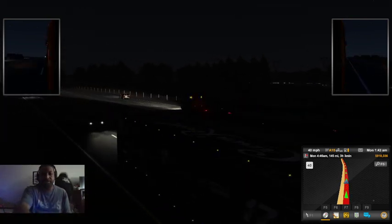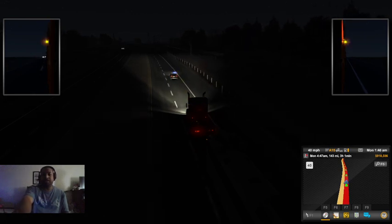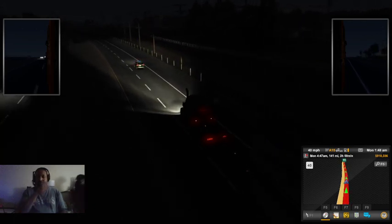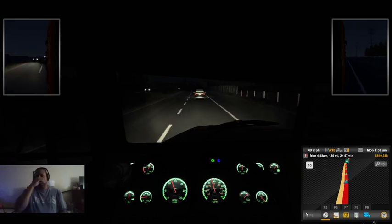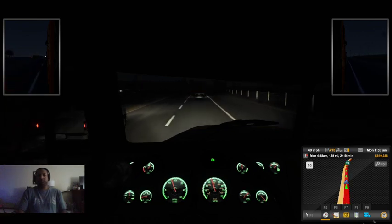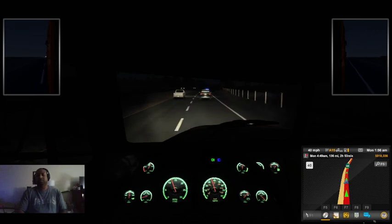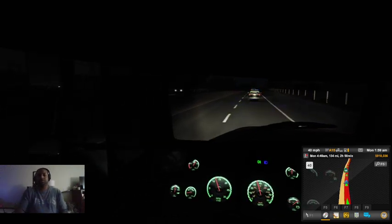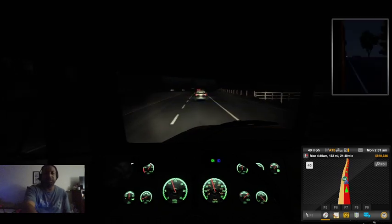Little flyby action right there, y'all. I'm gonna kill these heavy haul lights. Can't see nothing out of those mirrors.